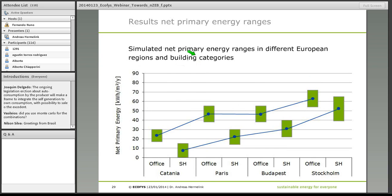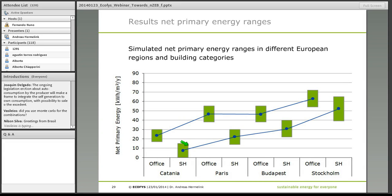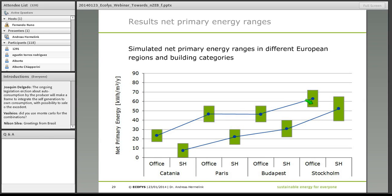And the results relative to the requirements of net primary energy ranges were that in all cases the single family homes, this is SH, had lower primary energy values than the office buildings. You can see these are the single family homes. These are the office buildings. And you also can see that going from south to north of Europe, these values get higher. So, and you also can see the range where they are. Some are really close to zero already. This is the net primary axis. And the highest value that we calculated was around 60 for an office building in Stockholm.